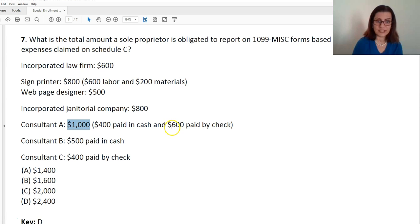You paid $400 in cash and $600 by check. So you have to add the payments up in aggregate, okay? And these have to be reported on a 1099. Notice how it says paid in cash and paid by check. If it's a payment by credit card, then that's not subject to the 1099 miscellaneous requirements. Did you guys know that? If you read the 1099 instructions, payments by credit card are subject to 1099K requirements, not the 1099 miscellaneous requirements.